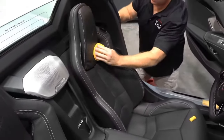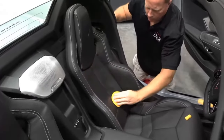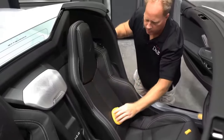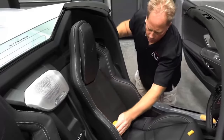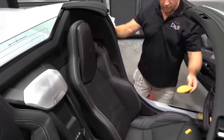Are there any tricks you have for when you do the seams, like where it's pleated in right where you're at? I'm just putting a little extra pressure in there and pushing it in. Then you also want to come back and absorb anything out with your terry cloth towel. Okay, does that look good, Yancy, from where you're standing? Yeah. Okay, so I got this side, and I've done the seat over here.